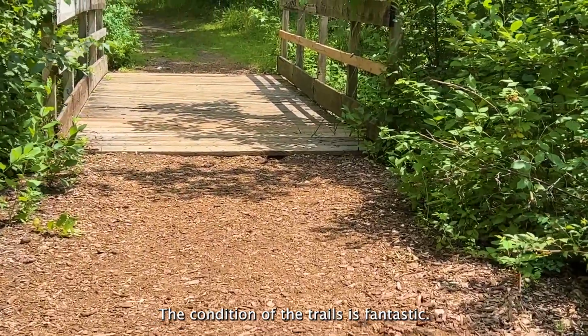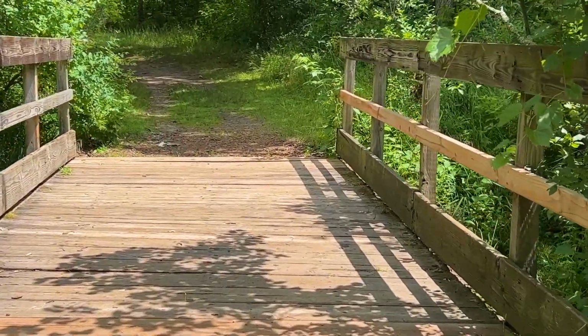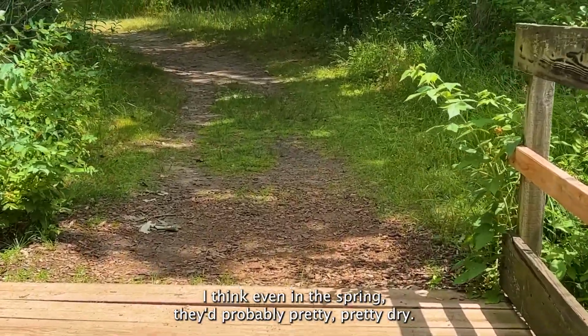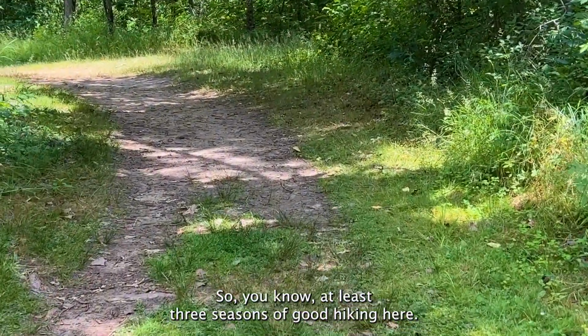The condition of the trails is fantastic. They're wide open trails, as you could see in the video. There's a lot of sand there, so there's not a lot of standing water here. I think even in the spring, they'd probably be pretty dry. So, you know, at least three seasons of good hiking here.